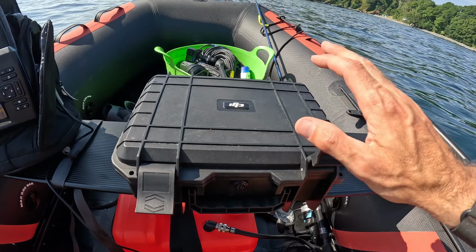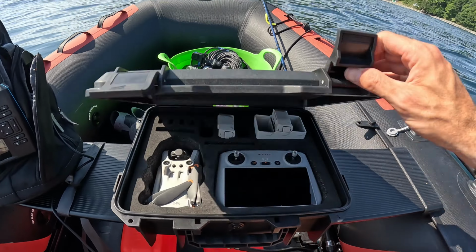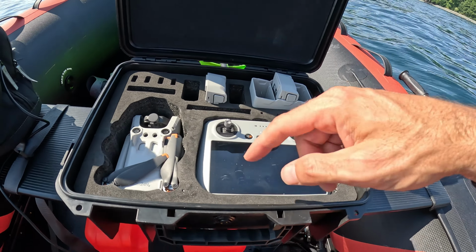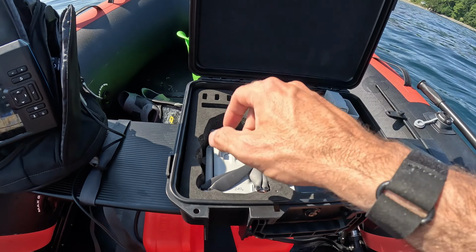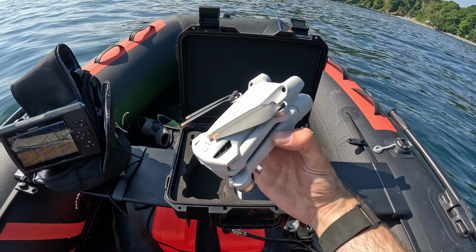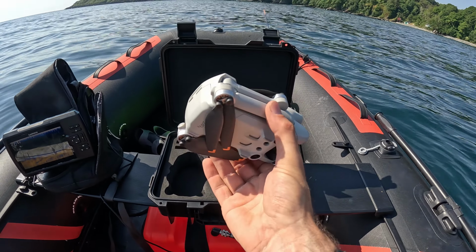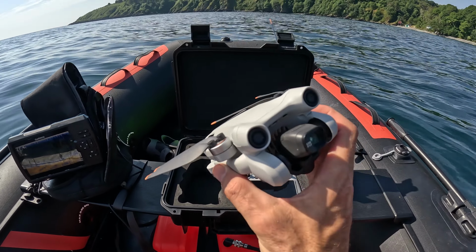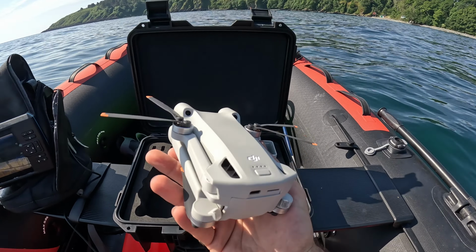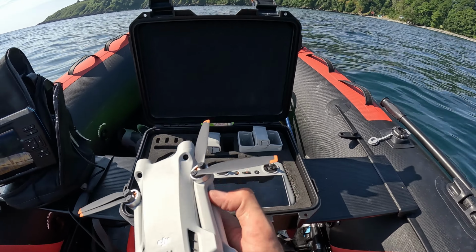Asked about my drone all the time. It's in a little Pelican case. It's all nicely cut out. I've got the integrated controller with screen so I don't have to mess around with my phone. And it is just a tiny little DJI Mini 3 Pro. It weighs less than 249 grams or something, so you don't really need any regulations or whatever. Certainly where I live, you can just fly them pretty much anywhere up and near the airport.